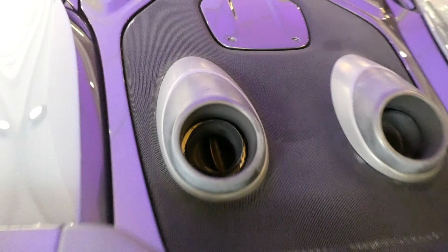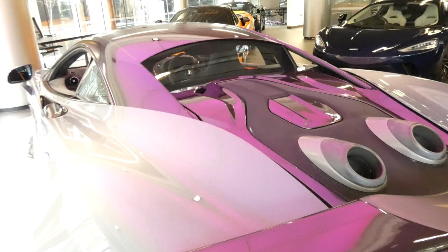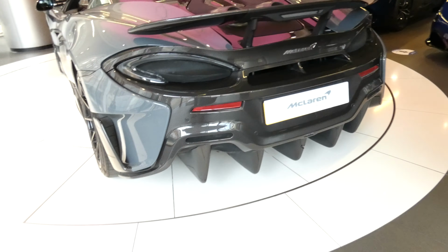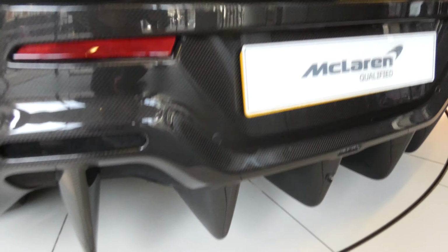I really love the rear end of this car because you got all of these exhaust pipes and you can see the valves inside. It's so cool. And you have obviously the V8 twin turbo engine. I think it's a 3.8 liter, correct me if I'm wrong. I'll go check on Google. But yeah, it's an absolutely amazing car. And that rear diffuser, it's absolutely crazy. Look at how big that rear diffuser is.